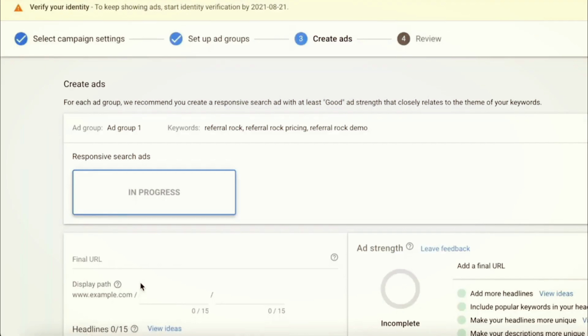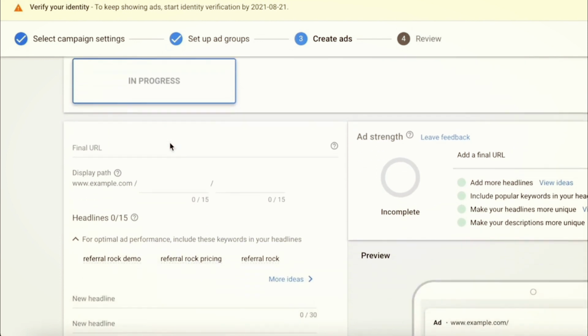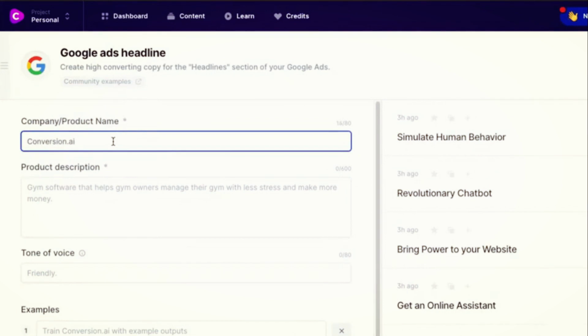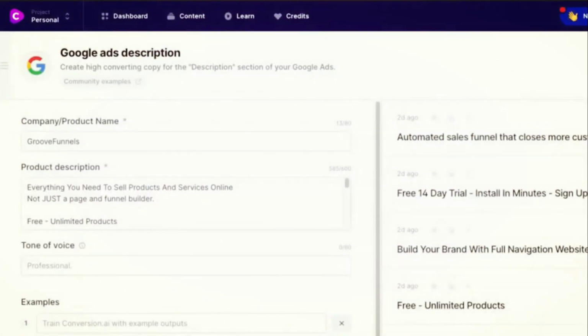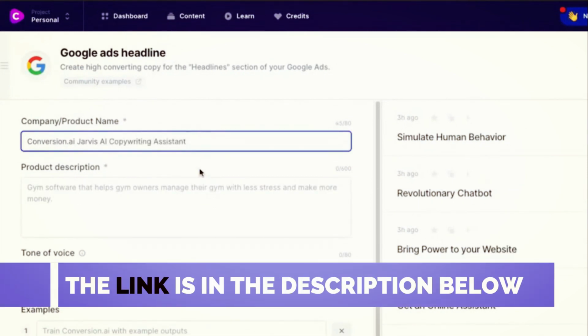Here is where you are actually going to write the advertisement. Next, copy your affiliate link and paste the affiliate link in the ad. If you are not an expert in writing Google ads that get clicks, you can use an online tool like this. You can get started for free.